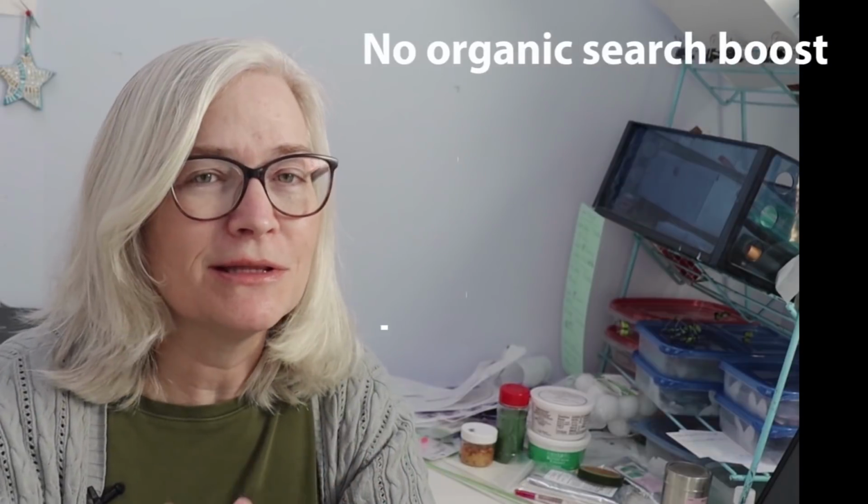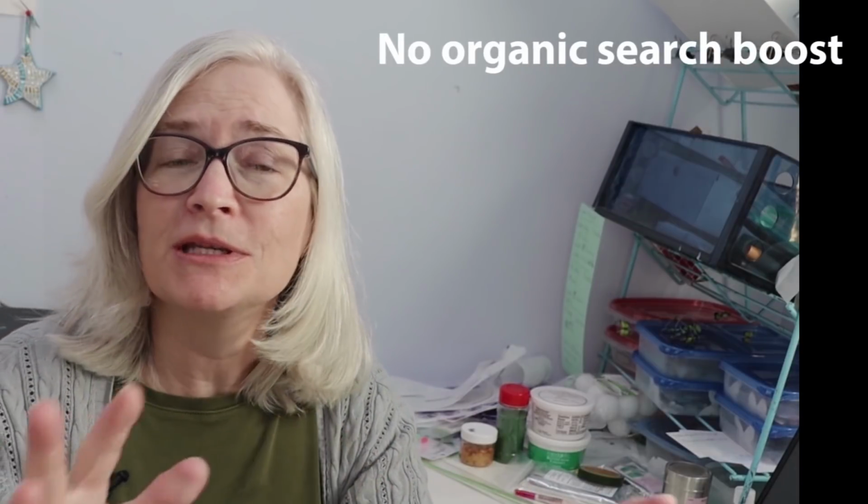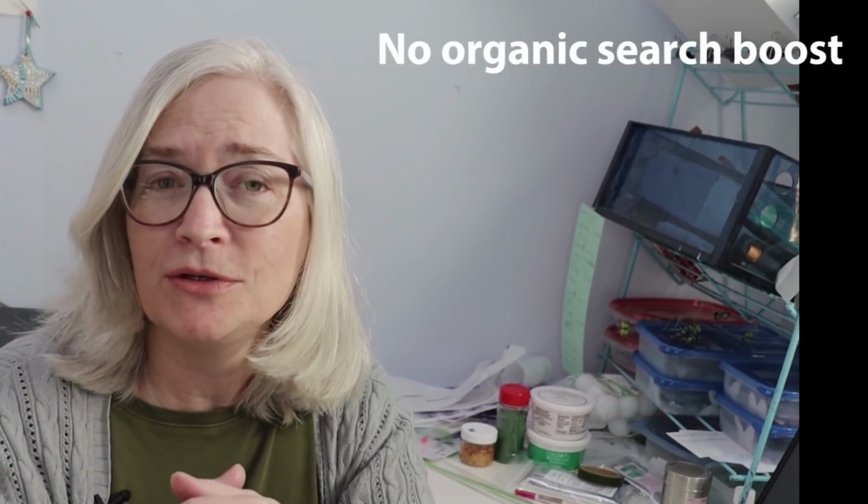And I know that you can't make huge generalizations about a whole ads campaign and a whole ads program based on 5 people trying them out, but we all kind of saw the same thing. So this is just something to be aware of and to be careful of if you do decide to use Etsy ads.